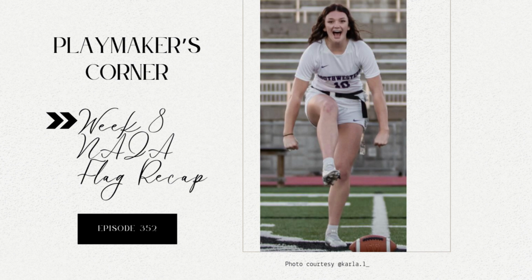Now that should get them past midfield. After an incompletion here, they go ahead and find Zoe Mello for a solid gain. That brings up 3rd and 3 on a gain of about 13 here.